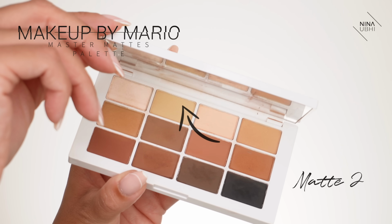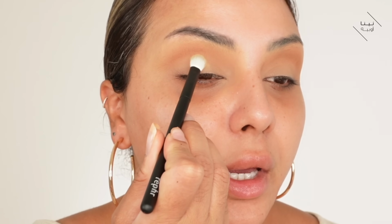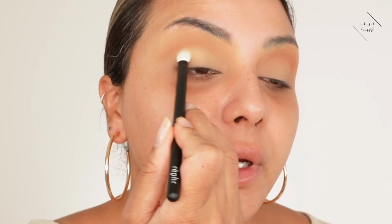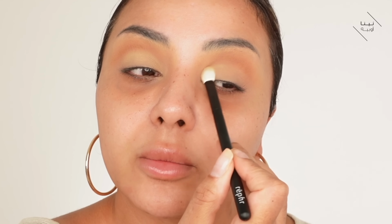I'm going to use the same brand brush, but 01 now. I'm using my Makeup by Mario Master Mattes palette, and I'm going to use Matte 2. And I'm going to apply this over my lid, underneath where I've sculpted. I'm just using the flat part of the brush. There you go. That's sharpened my socket area, but also cleaned up my lid as well, and I really like this look.